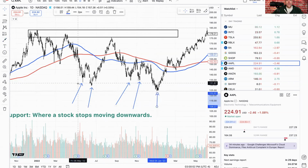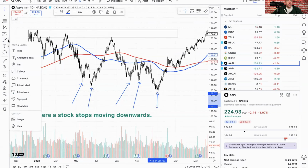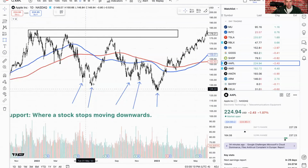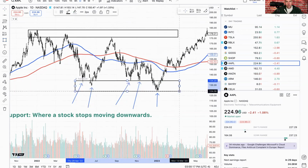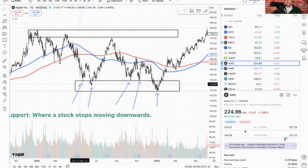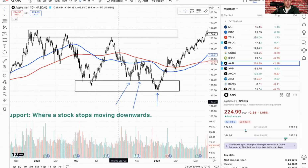So what ends up being established here is a range of price points. And I'm going to put a box on here like I did for resistance. We're going to draw this out so we could see that, all right, here is a support range that we know that if Apple comes down into this area, we want to pay attention to it as a potential buy spot.